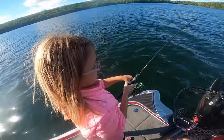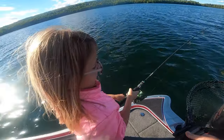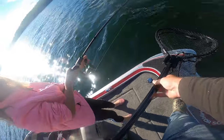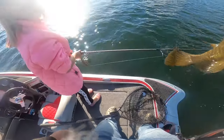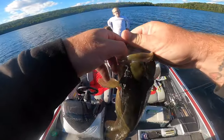All right, you ready? Yes. Keep reeling. Ooh, looks like a tank. Looks like a giant, Bella, holy man. Yeah, that's a tank on a tube. Oh yeah, look at that big mama on a tube. Look at that big mama on a tube, Dennis. All right, let's go ahead and get a picture.